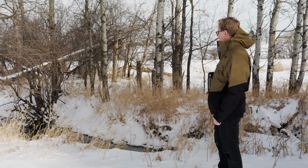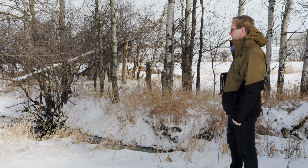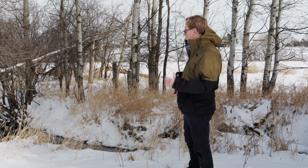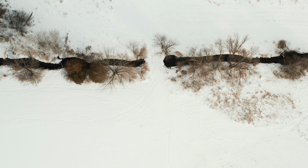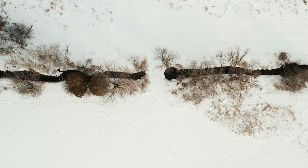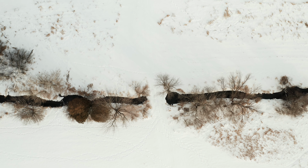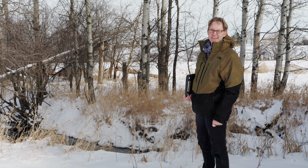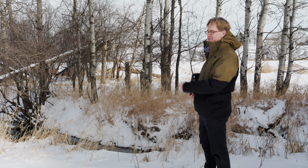The stream was channelized many years ago when farmers were looking to add to their acreage and get water off of the farm fields, and so it became a straight line ditch. And in many ways, that can be something that doesn't work well long term, as it kind of scours and gets deeper in time, and erosion can become a more significant issue. So we're actually going to try to take it back into a more natural course.